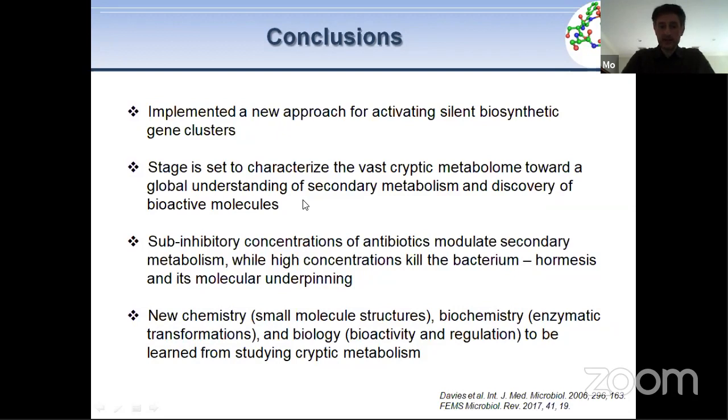And I think together now, the stage is set to try to figure out what all these gene clusters are doing in these organisms, what their structures are, whether they'll be useful to us, and ultimately what their roles are for the microorganism. What we have found is that sub-inhibitory doses of antibiotics play a key role in this process, while high concentrations of the same ones kill. This is a property known as hormesis, and Julian Davies has pointed this out for bacteria. And again, this is with respect to secondary metabolism, a new subfield that we're currently investigating.